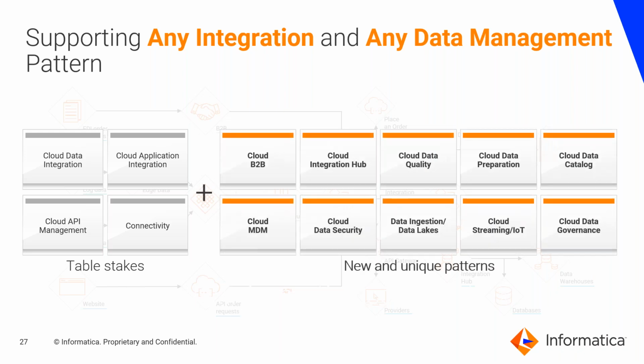We talk about these new and unique patterns, including cloud B2B and the ones listed here. So if you want to optimize your communication with your partners or streamline partner onboarding, you have something like cloud B2B. You want to make EDI communication more optimized. You want a cloud integration hub to do pub/sub models of your data. You want data quality, right? As I said earlier, garbage in, garbage out. So if you don't have the right kind of tools to make sure you're getting the right data into your systems, then you really need to rethink your strategy.